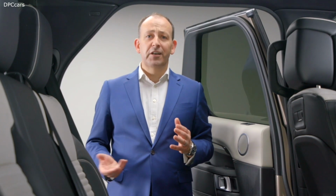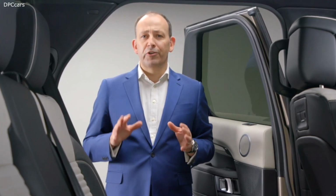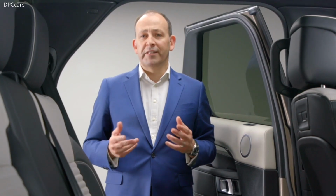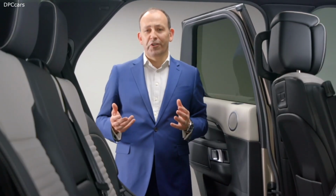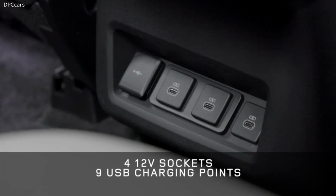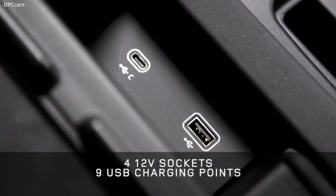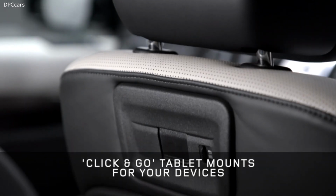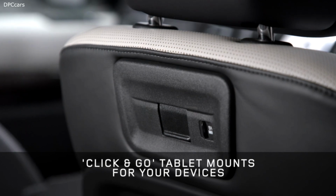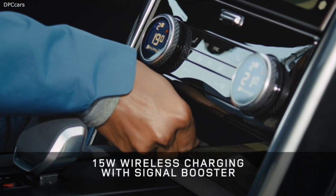Now, as you might imagine, we continuously research and take feedback from our customers to understand how they use their Discoveries and what they take with them. And of course, first on the list are devices. And in this Discovery, everyone can charge a device in any seat. We also have these new click and go points in the row 1 seat backs with USBs to charge and secure your tablet. And we have 15-watt wireless charging with signal booster for the center console.